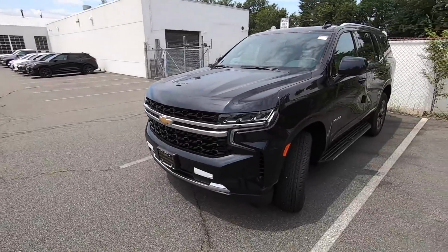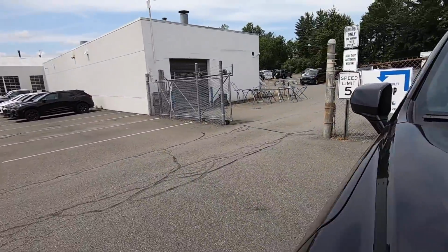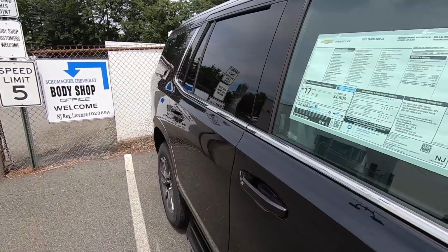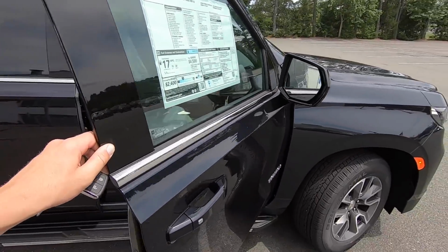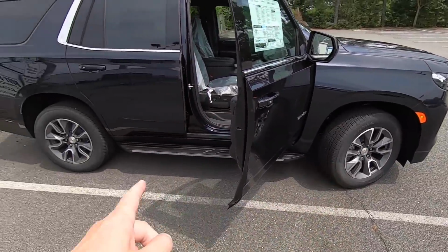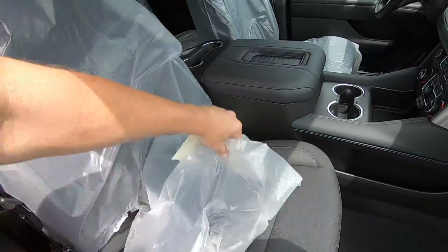What I want to do real quick, as I'm consolidating whatever new inventory we have left over to here, I just want to show you this Tahoe. This is an LS model. So this is the base Tahoe that you can order. 2021 MSRP on this is $55,045. The only option it has other than 4-wheel drive is 20-inch wheels. Everything else is standard equipment. So I figured it'd be pretty cool to show you. This was actually spoken for as an inbound unit, but the person decided to cancel, so it's now available.